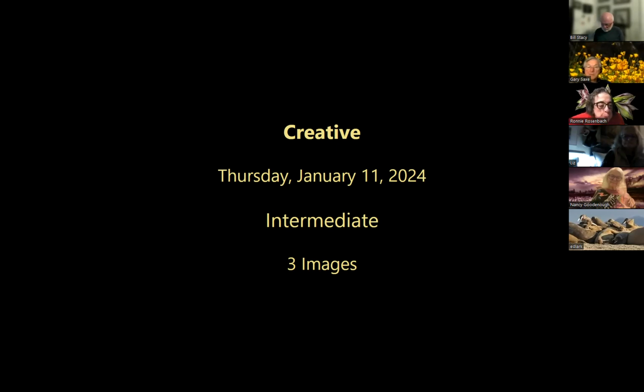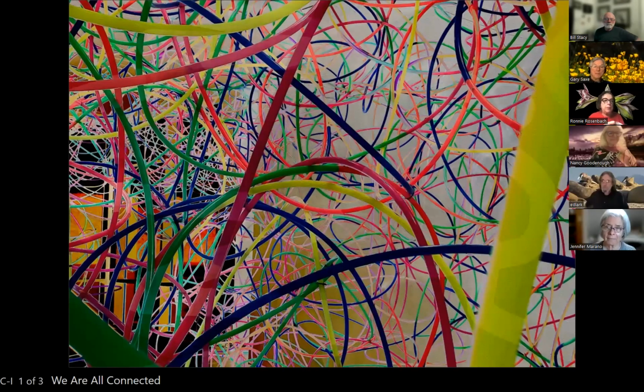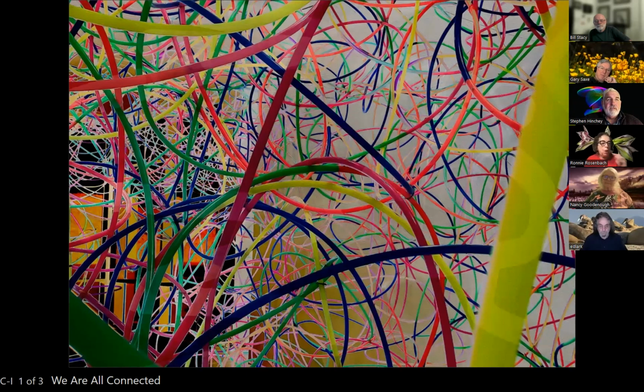Creative, intermediate, 3 images. We are all connected. A really great feeling of connectedness with all these strings or wires or what have you looping all through everything. I don't know what the big yellow one to the right is doing, and the green one to the bottom, but the rest is all so interesting that those two become less distracting the more I look at this. But it really does feel all connected, and a really nice concept, well executed. Thank you.